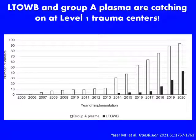And you can see that also the use of group A plasma has really been increasing over the past few years because it's so difficult to maintain an inventory of AB plasma, which is the universal donor, that many centers have just started to use group A plasma, which will be compatible with about 85% or more of the recipients who are either group A or group O. But it's just that we don't have enough AB plasma, so we administer group A sometimes.